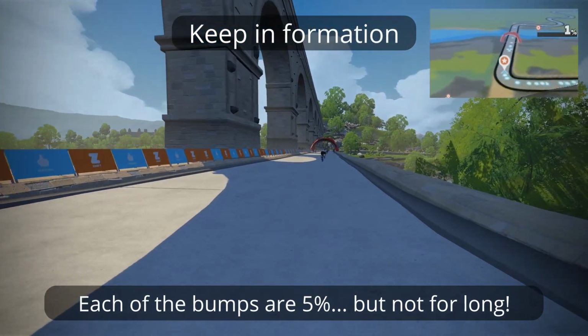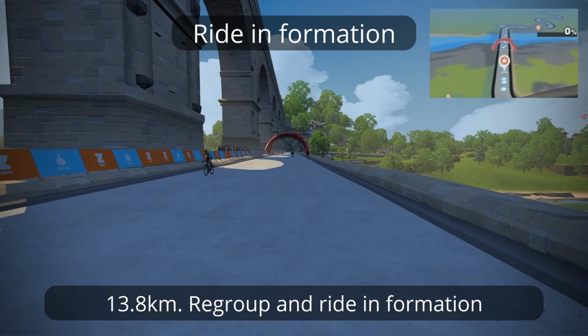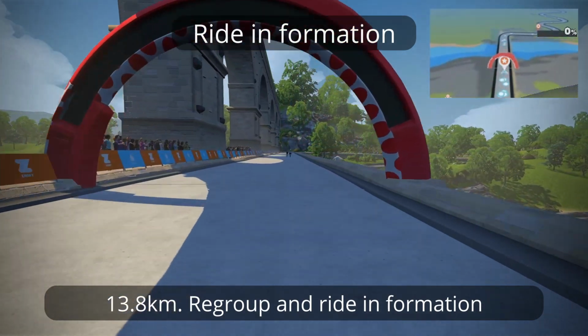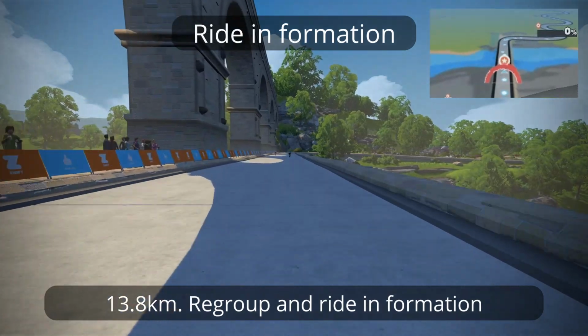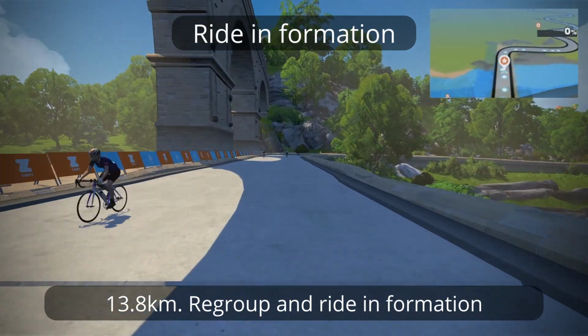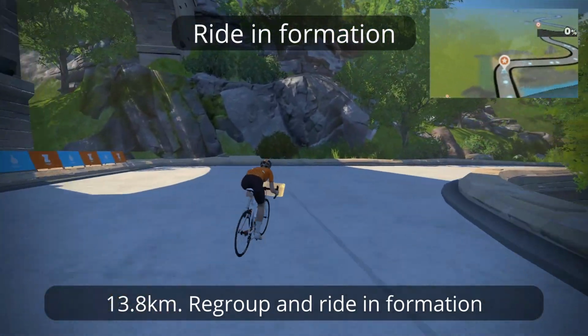Alright, top of the hill, flat across the top of the aqueduct itself, and then it is down the other side, and you'll find the other side is structured much like the uphill, a series of 5% bumps down.